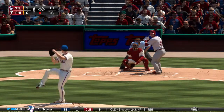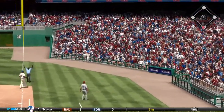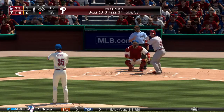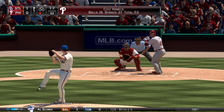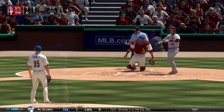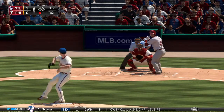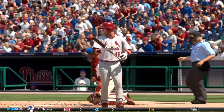Hamels ready with the 1-1. Swing and a line drive. Foul. The 1-2 with one away. And this is going to be a foul ball. He'll try again, 1-2. Make it four strikeouts in a row as this is swung on and missed for the second out.